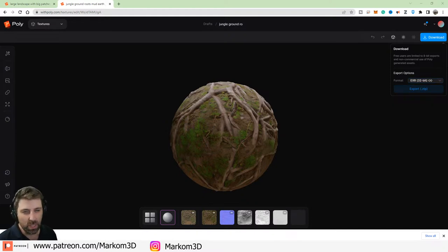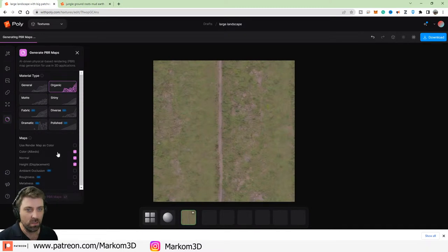Does it cost anything to use? I think you can use a little bit of it for free, but you wouldn't be able to export 4K or 8K textures. There's other settings here. Anything with the infinity sign, you can't export.